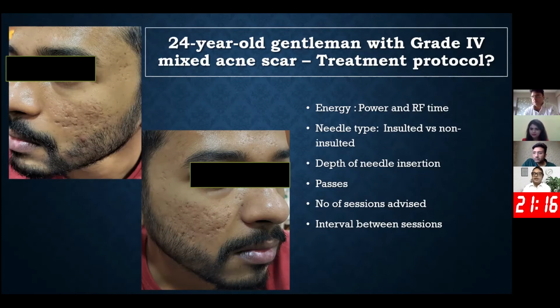I do not use 100% TCA for CROSS. I use about 50% or 60% or 70% TCA for the crosses. But this is possibly the only thing that gives you some amount of recovery from these ice-pick scars. So the idea is there's no single modality of treatment. We have to do a lot of mixing and matching. You have to assess all of our patients differently.